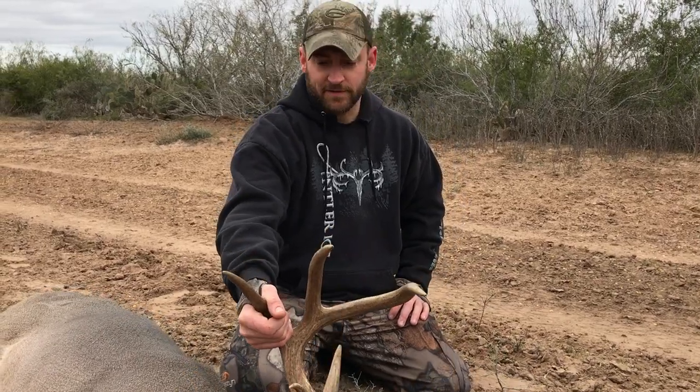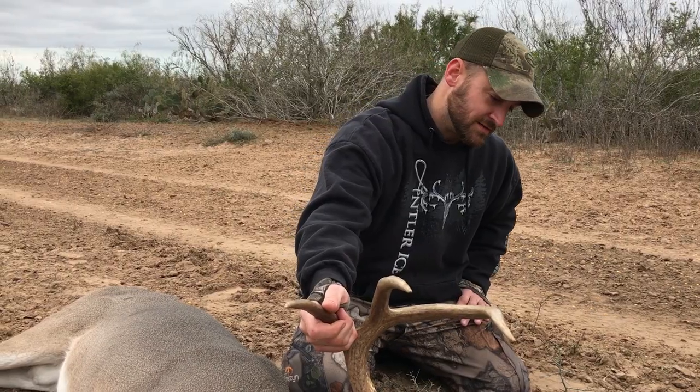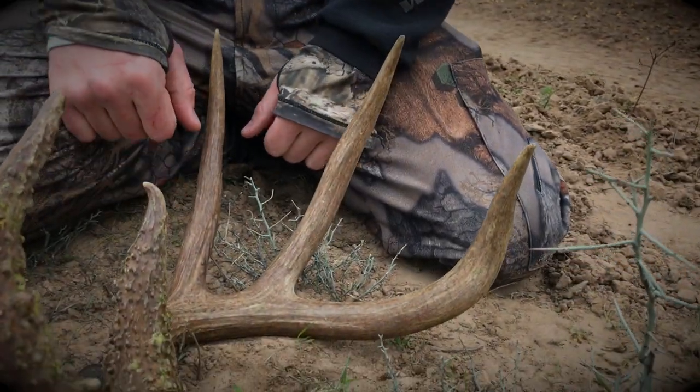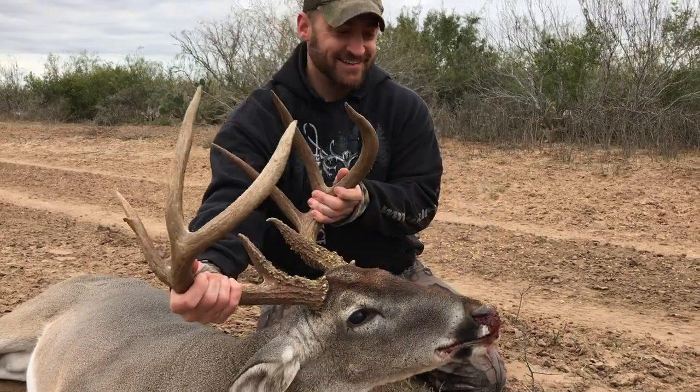This morning he showed up, and there he is. Wasn't sure it was him right away. Called Mike Jones and made sure that it was a deer that I could shoot. Got the green light, and there he is. The big 8 is down. We are in Hebronville, Texas.